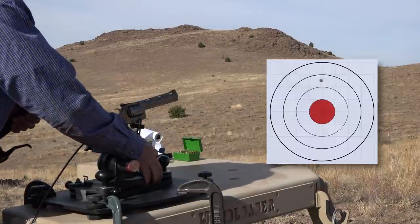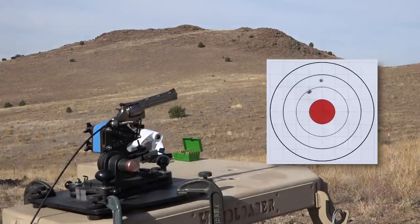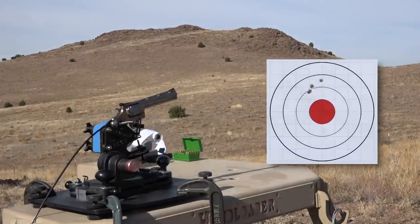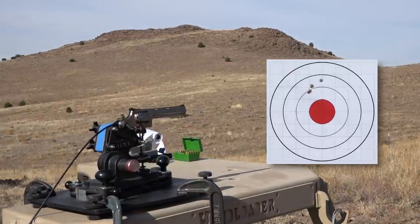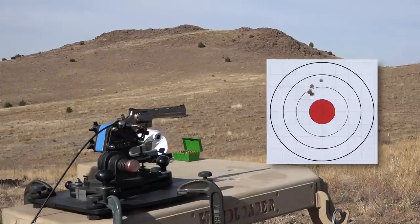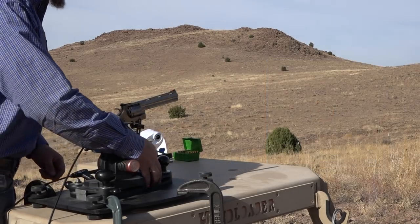And as you can see from the Ransom Rest, the recoil on these is pretty light. And there we have our five shots.